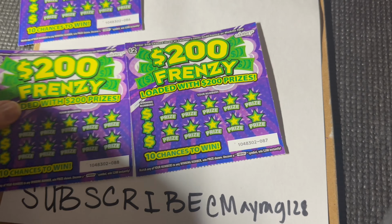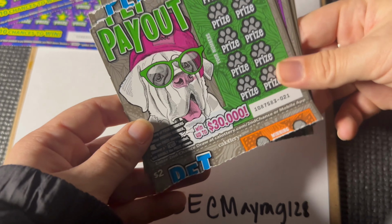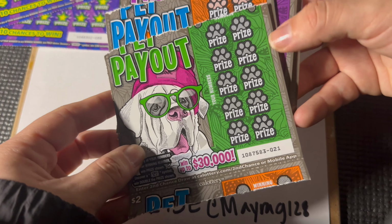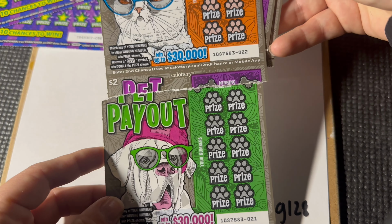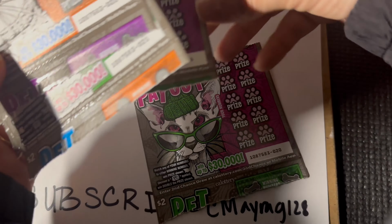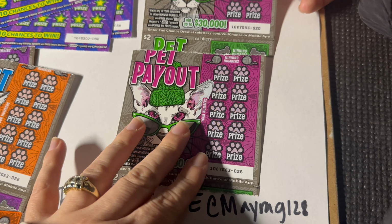Welcome back. We have three of the $200 Frenzy scratcher tickets, and we also have seven of the Pet Payout. However, when I took them out of the machine, they were ripped from the winning numbers. So they go together. The first one I got actually doesn't have winning numbers, but all the other winning numbers are below what it has to be. So I guess we'll figure it out.